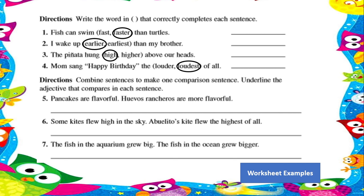Here we have two sentences, and from these two sentences we have to make one sentence using a comparing word, like in the comparative or superlative form. Pancakes are flavorful. Huevos rancheros are more flavorful. Huevos rancheros is a breakfast dish with eggs, a traditional Mexican dish. Since we use more, this is the comparative form. Huevos rancheros are more flavorful than pancakes.